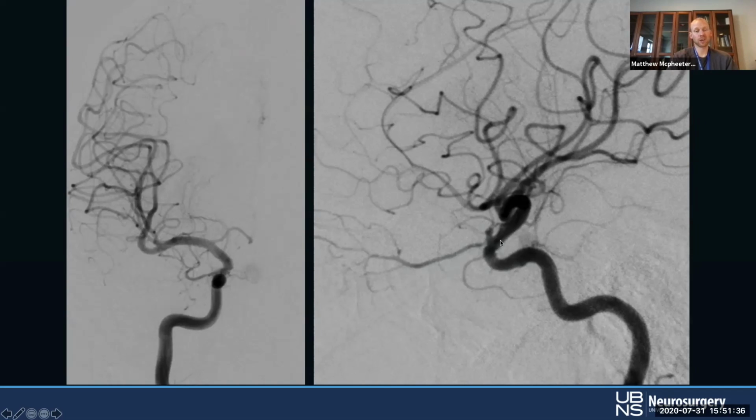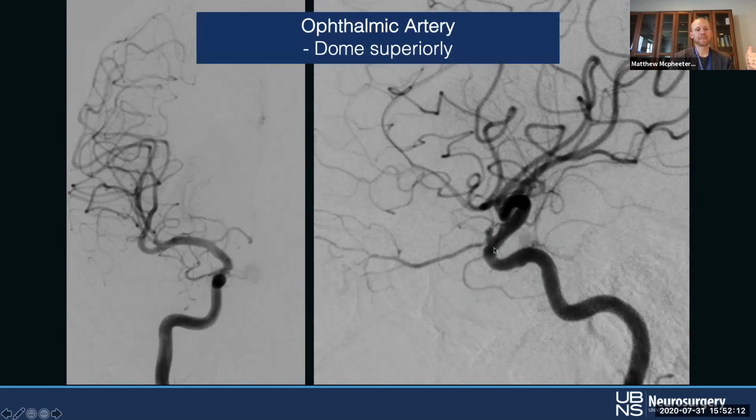Good, so ophthalmic segment. I like that you're saying the C6, but I'll be honest, when you say C6, I have to think about it. No, it's okay. I think for MCA it's easier usually to say 1, 2, 3, 4 because there are fewer segments, and there's really only one classification. There are several different classifications for the internal carotid artery, we talked about Flexure. So I would usually just say ophthalmic segment, but absolutely. And so you have a superior pointing aneurysm, ophthalmic segment. What is it? The superiorly pointing ophthalmic. Perfect.